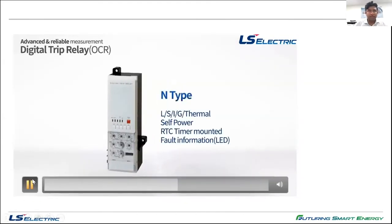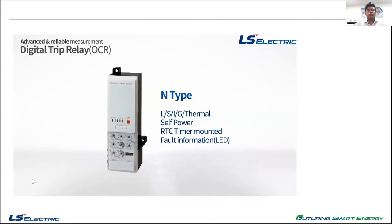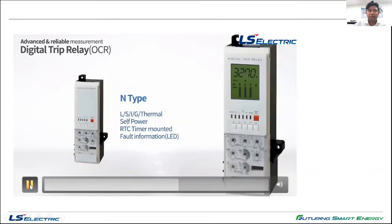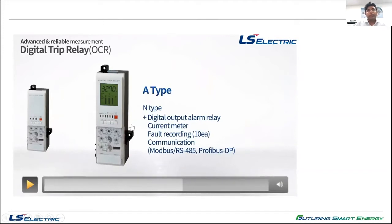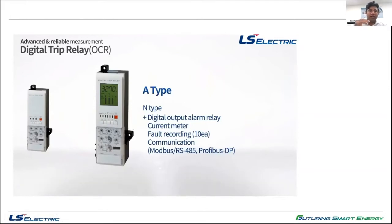Coming to the next segment, as I said, the brain of the ACB, the trip relay. Here also we have some advantages. At LS, we normally offer the most possible trip unit mechanisms. The biggest advantage of the trip unit is that all the protection functions like long time, short time, instantaneous, as well as ground fault are inbuilt in all the range of trip units that we sell. So we have 4 different types of trip unit: N type, A type, P type, and S type. As you can see, the N type is without display and the A type is with display. The A type, or ammeter type, can display the current. And the LCD screen is a 7-line LCD screen.